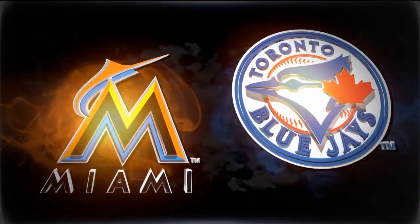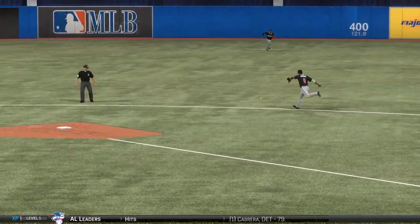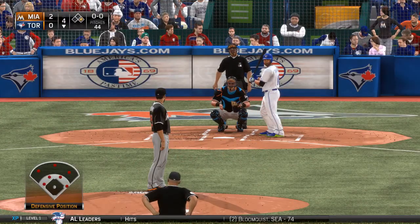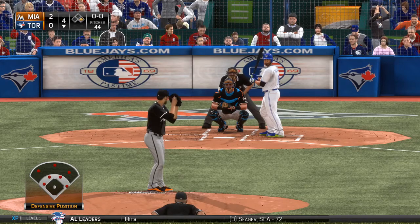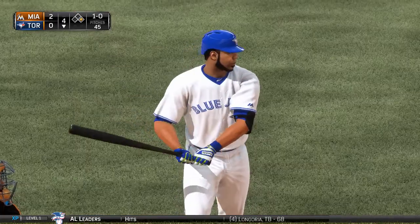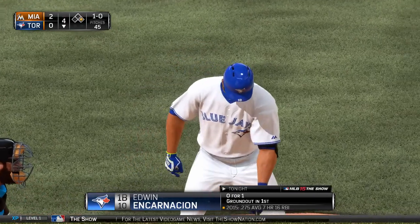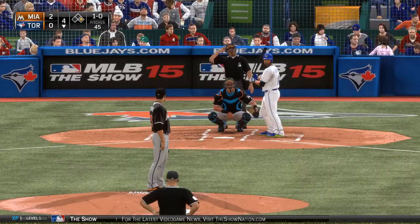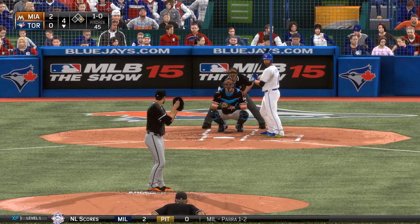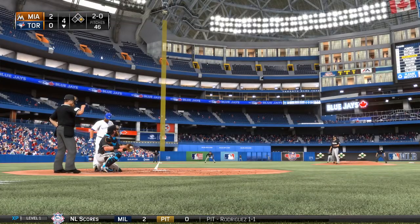A good job here. Stays inside the ball well, doesn't roll over, and just shoots this ball right back up the middle. Edwin Encarnacion now, as the first pitch to him is off the plate for a ball, 1-0. Both clubs with 3 hits in the ballgame. Here's a 1-0. And a cut fastball, but this bounces near the plate for a ball.